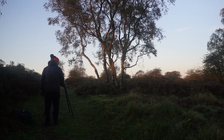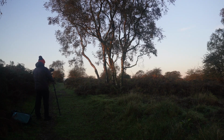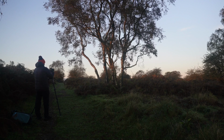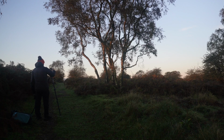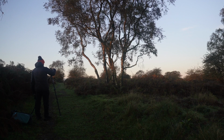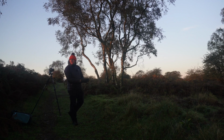So I'm going to try and grab a quick image. All I'm going to do is try and get a separation between the bottom of these birch. Focus on the birch. Right, I'm going to up the ISO because it's got a little bit of movement. ISO 500 so I can get a faster shutter speed. Nice bit of golden light hitting it. First shot in the bag.